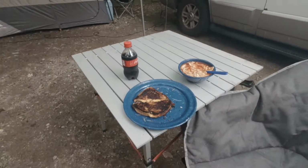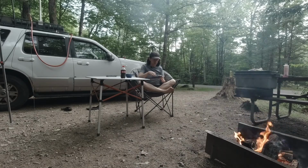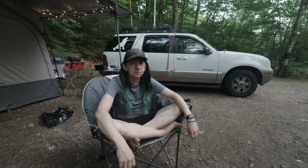which I'll be enjoying right here, right at the fire pit in my new camping chair. I'm really loving this new camping chair. This was a good purchase.